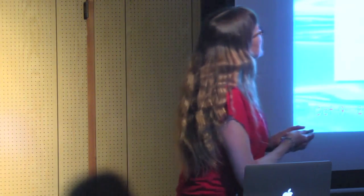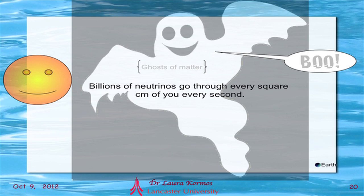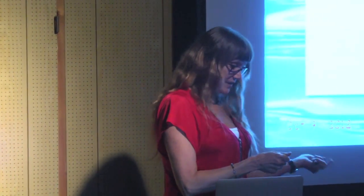So for that reason, neutrinos are often referred to as the ghosts of matter. If you look, for example, at your thumbnail, see your thumbnail? 1 billion neutrinos just went through there. Every second, billions of neutrinos go through every square centimeter of you. Amazing, right? Billions of them. And you don't feel a thing. So what does that tell you? It tells you that you are not a very good neutrino detector. So we're not going to use you to detect neutrinos.